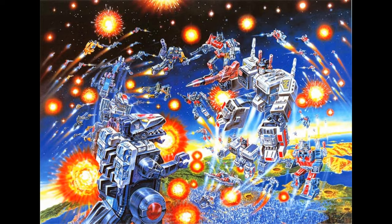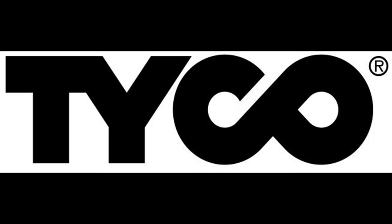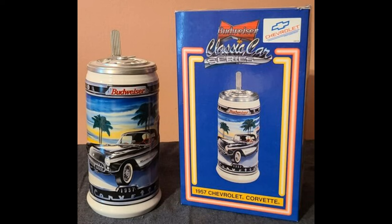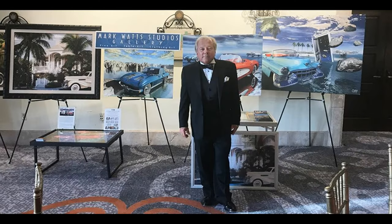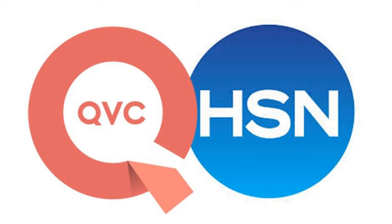Other than Hasbro, Mark has worked for clients such as Walt Disney, Warner Brothers Pictures, Paramount Pictures, Sony, and Tyco Toys. And that's just the tip of the iceberg. You've seen his art on Tyco Toys Crash Dummies boxes, and he also created the logo illustration for the Clint Eastwood movie Pink Cadillac. Now that's a classic. Mark also had done many paintings for Budweiser for their limited edition collector car steins. His work has been displayed in many shows around the country and also at the prestigious Society of Illustrators Club in New York City. And Mark was also a featured artist on the QVC Home Shopping Network.